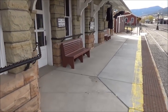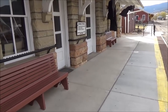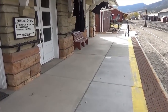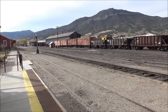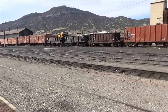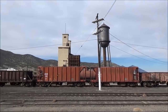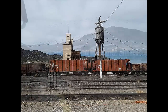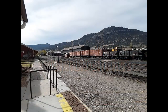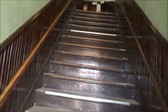This is the old station, I'm guessing. Depot Museum. All decorated up for Halloween. This is still a working station. I don't know why it's a museum. I guess because of all the old stuff. Okay. Just what I love. Stairs. Here we go.